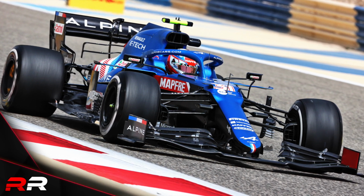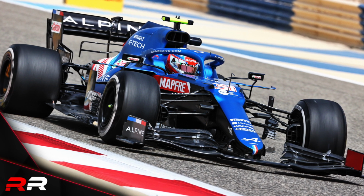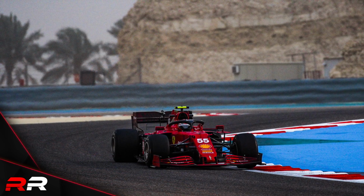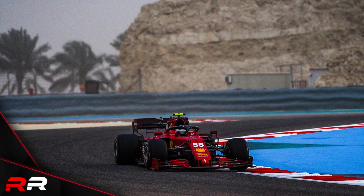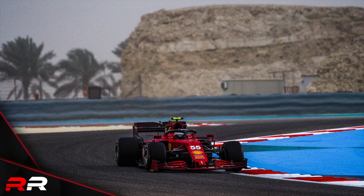Let's try and dissect the data from today's session. But what you always need to remember, whenever we're talking about winter testing, whenever we're talking about practice in general in Formula 1, is to take all of the times with a pinch of salt. None of the teams are running low fuel loads with the best tyres, the best setup, and using a car that can go as quick as possible.